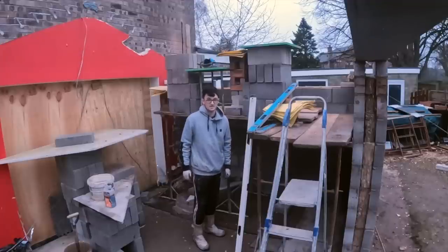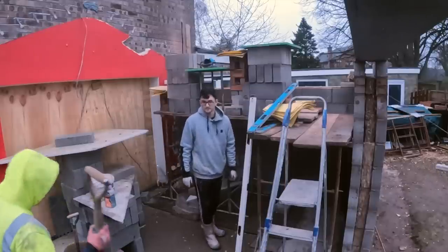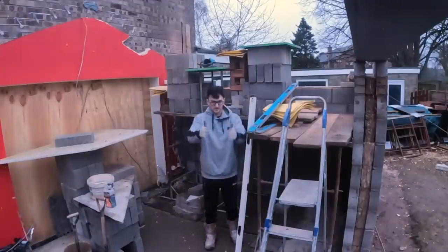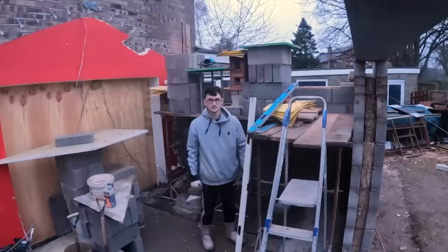We managed to get in nice and early. It's 8 o'clock now. The mix is already in, almost. Lines up. Lines up. All the blocks are loaded out. All the blocks are over. So it's a case of just getting this thing finished now. So let's do it.